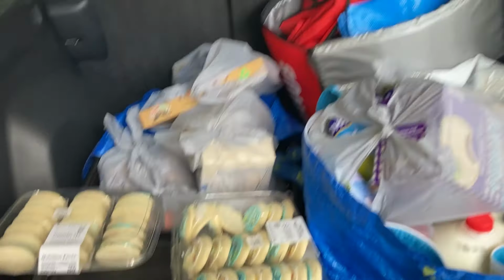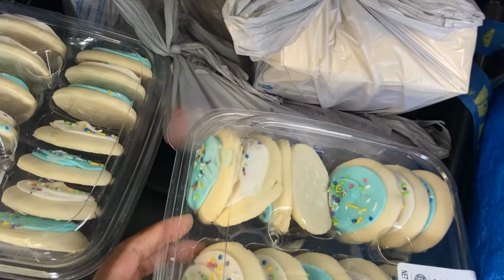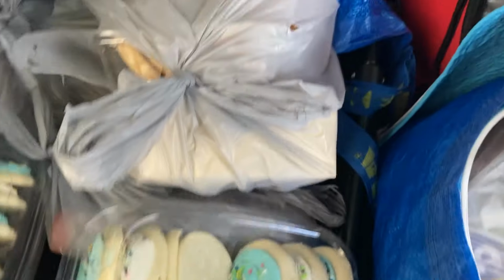Okay, we made it. Let's see if we can actually get in here with no problems, because it's busy down here. I'm surprised I found a parking spot. This is what we're looking at. They even crushed these guys' cookies. Wow. Okay, now they got everything in the cart. Let's get everything into the building.